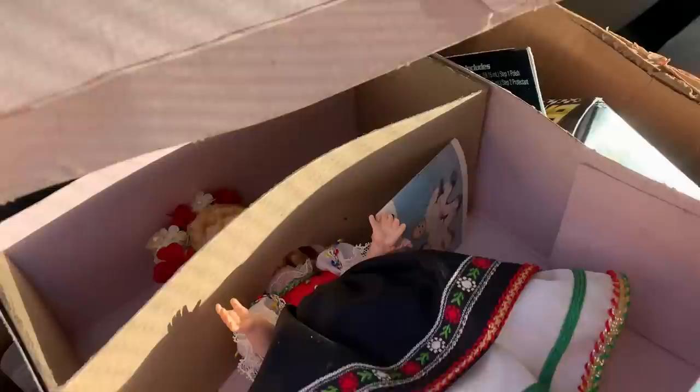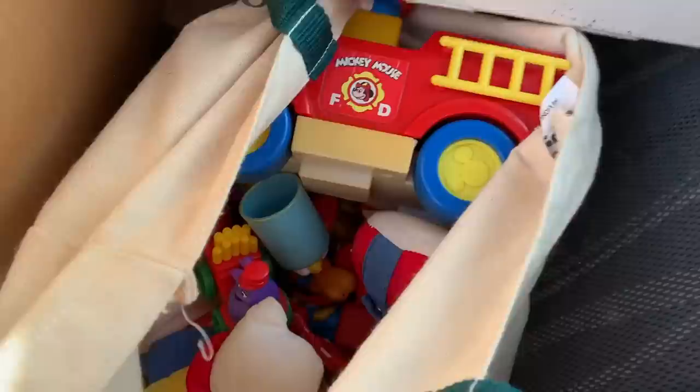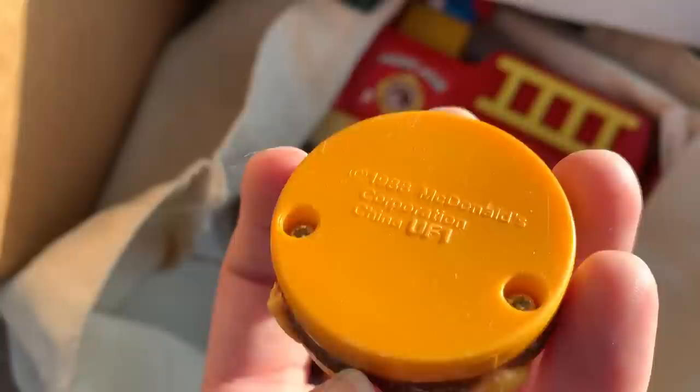A little Poland doll. But literally there's so many cool vintage dolls. There's another one underneath there. And then in this is all of these vintage McDonald's toys. Like this little guy. And there's these hamburgers. This one's from 1988 McDonald's. I guess maybe they turn into something.